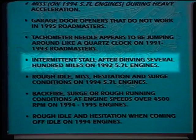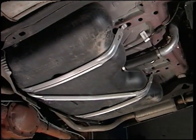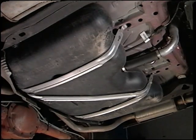It covers intermittent stall conditions after extended highway driving of several hundred miles or more. The condition may occur at idle or at highway speeds. After stalling, the vehicle will be hard to start or may not start at all. Additional symptoms are that the fuel tank appears collapsed inward and the fuel gauge level may fluctuate.